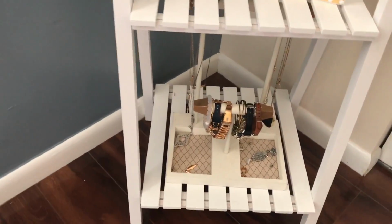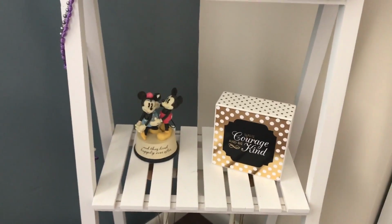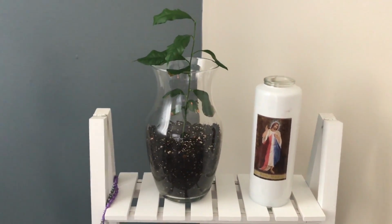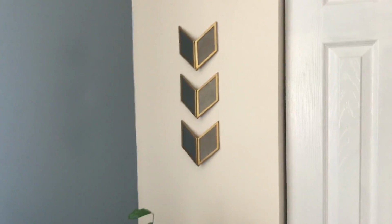Over here is honestly one of my favorite corners of the whole apartment. It is my jewelry collection, a couple of knickknacks that one of my closest friends and my mother gave to me, my lemon tree, and another candle my mom gave to me. And these really cute chevron mirrors, I just really adore them. I think they look really pretty. And that is everything for the bedroom.